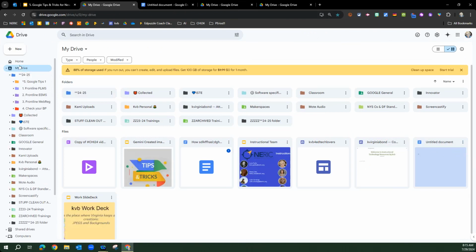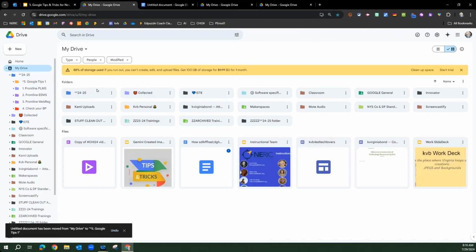So those folders are embedded in, trying to be a little bit more organized. So here's an untitled document that I just created. I'm going to click and drag that over here. I'm finding this is an easier way to move things around because I can see the structure and the root folder all the way over, instead of trying to move it here and then move it again and then move it again.